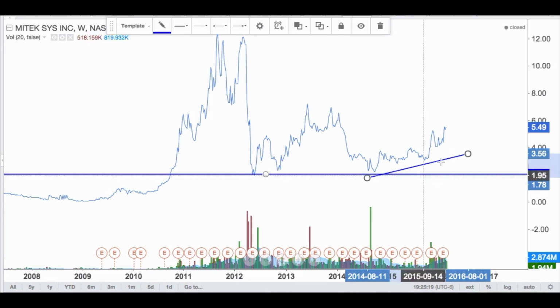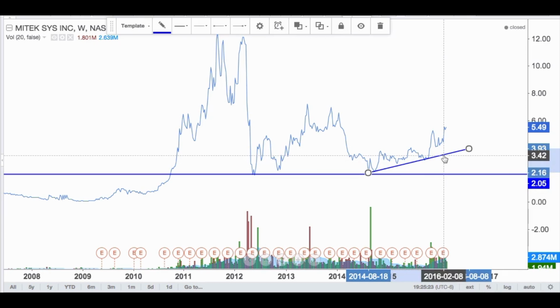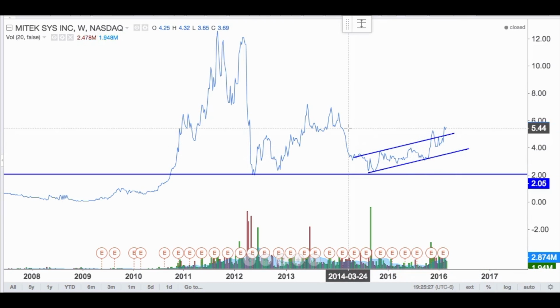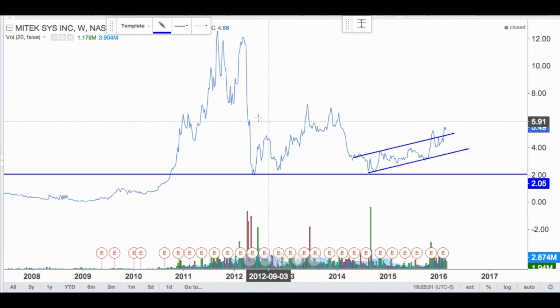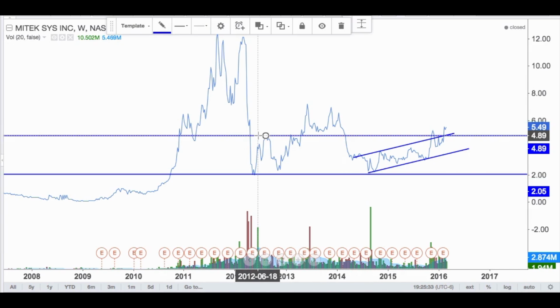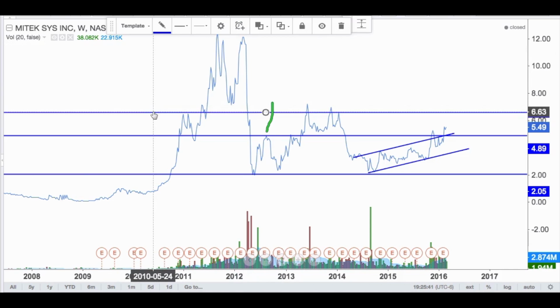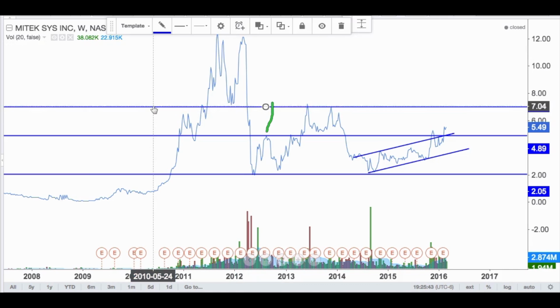So let's scoot that one up just a little bit. Here we are, something like that. And I'm going to take that one and put it on the top so that we get a little bit of a trading range. Perfect. And there's going to be some other pivot points. There's going to be a price range right about there. So this is the price I'm looking at right there. And the next one on MITK is going to be approximately here. That's probably going to be the stronger one.